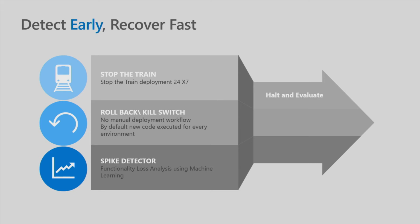The next is kill switch. The best way to think of kill switch is an if-else block in the code. If there's an issue that is found, we can invoke kill switch, and what that does is it will get you back to the last known good version within minutes. It's a global deployment, there are no manual steps needed, and within minutes, the customer can go back to the last known good version, which could be the version from the last week or the week before.